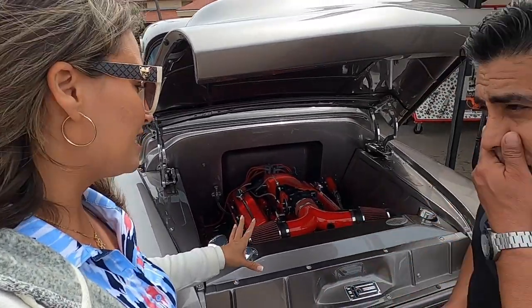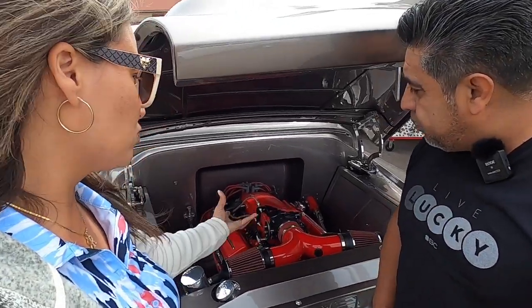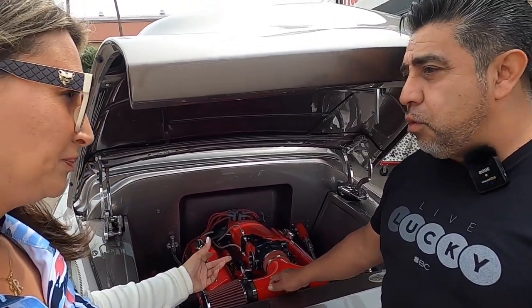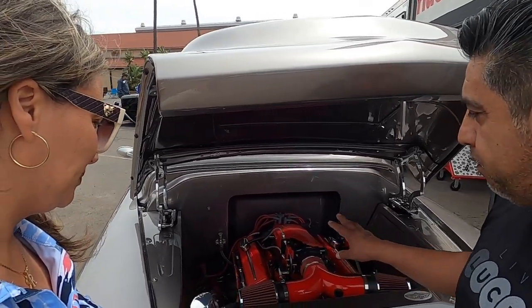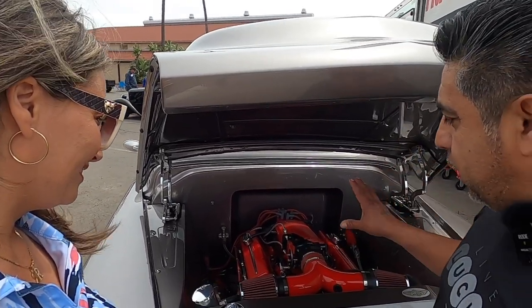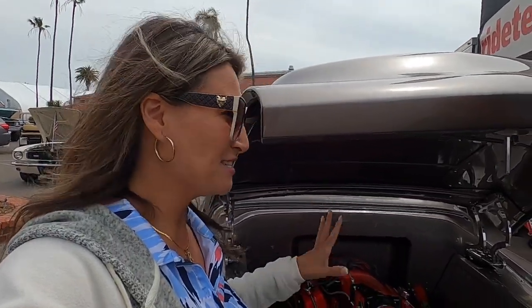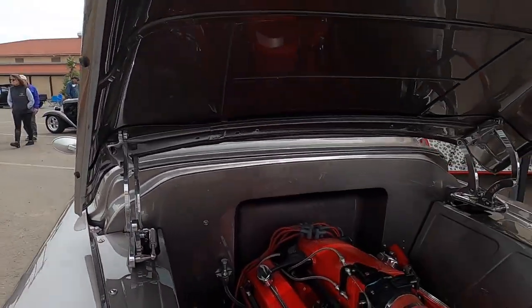I love Monika's taste. What color red would you call this? Because it's really standing out. This is called Euro Red. Euro Red, from House of Kolor. All of the color is House of Kolor. Anytime you have two contrasting colors like the gray here with the red, it just looks magnificent, doesn't it? Right, especially when the block is all done like that. It's been done very well.